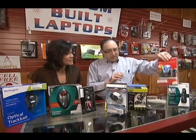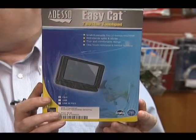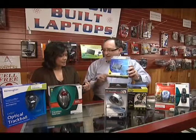Notebook mouses, we have those in all different sizes. Wireless trackball mouses. This is a touchpad for another person that may not need this kind of mouse or a regular mouse. You can actually just use your finger, just like on a laptop, and double tap on it. Easy and it'll actually do it.